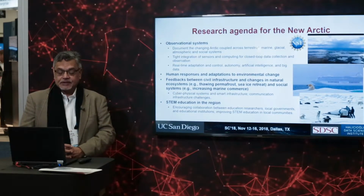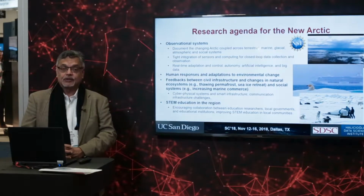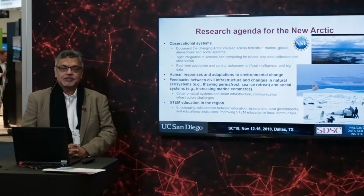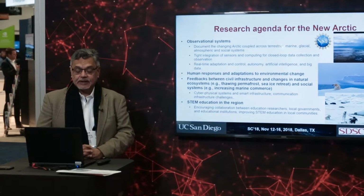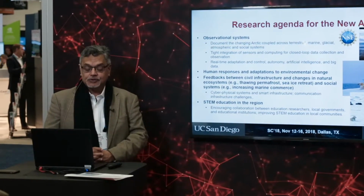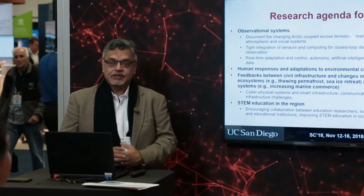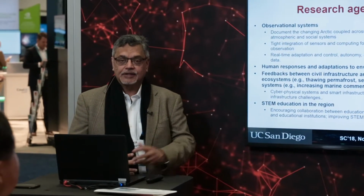This requires tight integration of sensors and computing because a lot of the predictions are simulated, and we want to combine that with observed data. There's real-time adaptation of control autonomy because, again, AI and big data, as Mike mentioned, big data all in caps is what we are interested in. And there's a lot of that being collected, and the changes are happening very dynamically, so we need to worry about that.